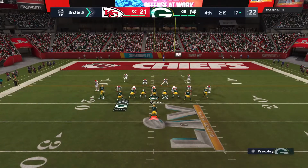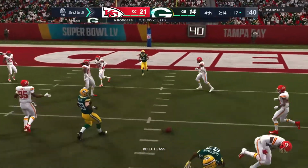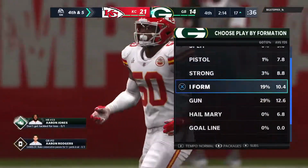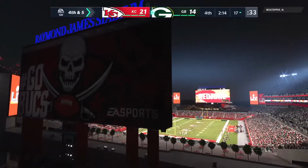3rd down and 5. Off the play fake to Jones. Here's Rodgers. Oh, I can't hang on to it. Almost intercepted. They would have loved the first pick of the game there, but at least it does get them to 4th down. It's 4th down.